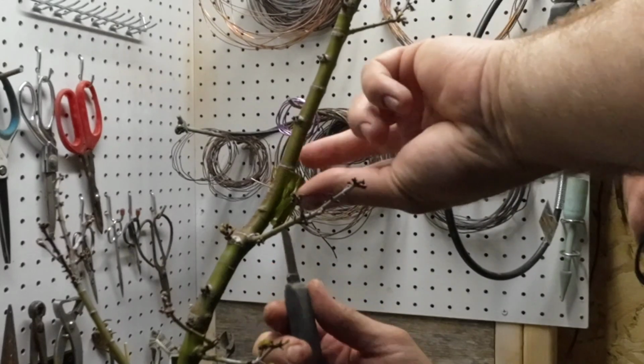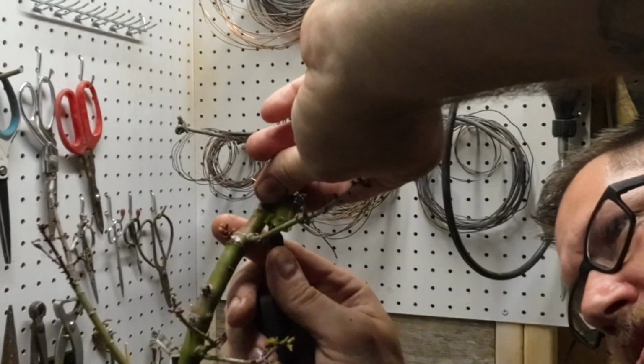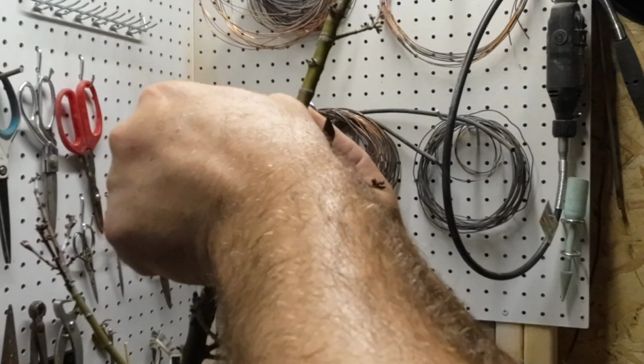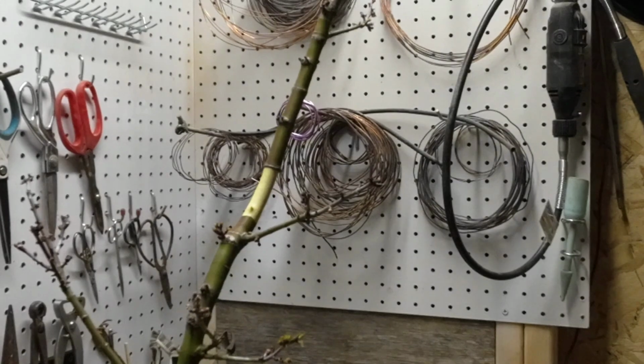So I'm hoping this just peels right off. Kind of helping it a little bit around where the little sprouts were coming out the side of the tree there. Alright, so I got the bark off. All done with that. For now, it'll go in the compost. We'll use it later.